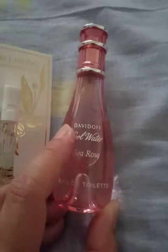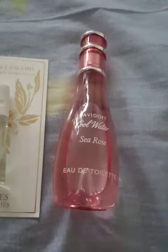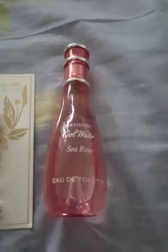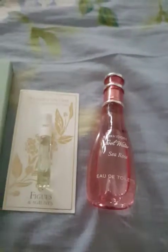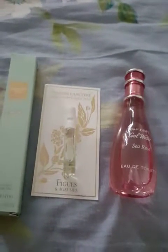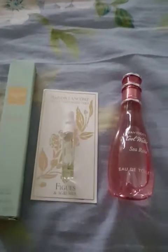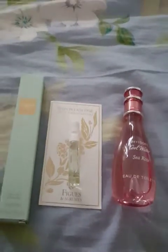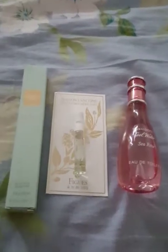So this one is a very affordable gem. I just wore it yesterday again, and although it's called sea rose, funnily enough, there is no rose in the fragrance notes. In fact, the notes of peony and pear are listed there on Fragrantica, which is quite true. I don't really get the red velvety rose or any kind, or even a green rose. It's not even a green rose scent.